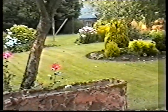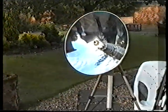This engine was made by Stuart Mills and is heated by solar energy concentrated by the parabolic mirror.